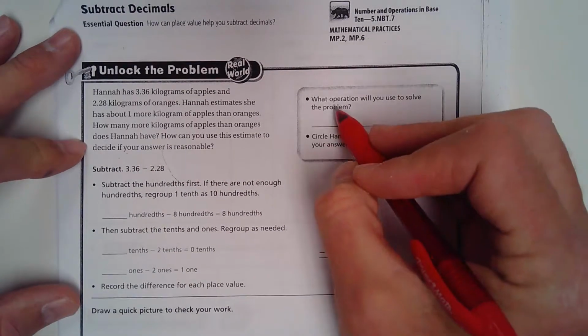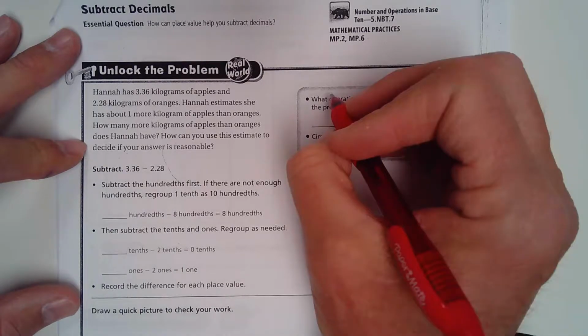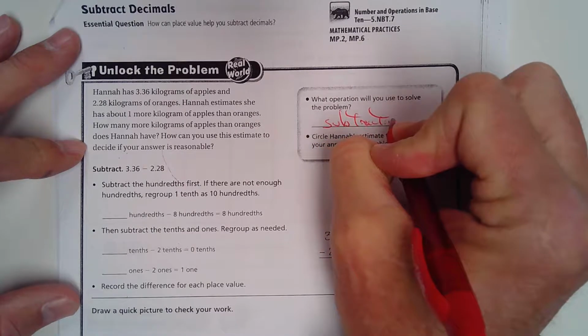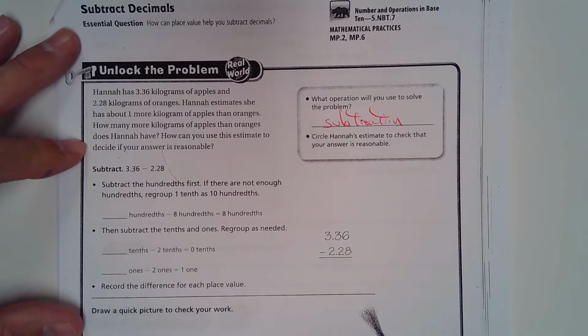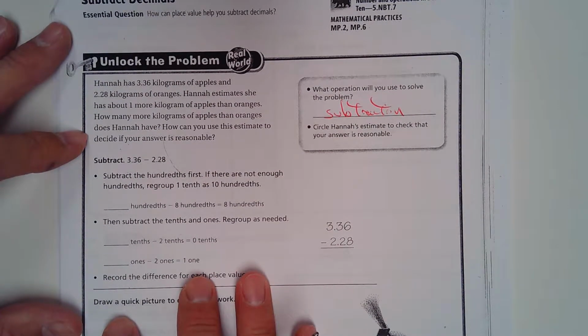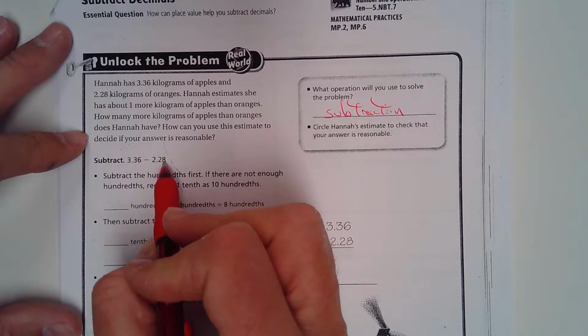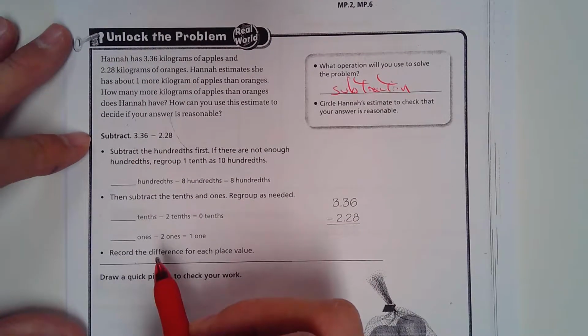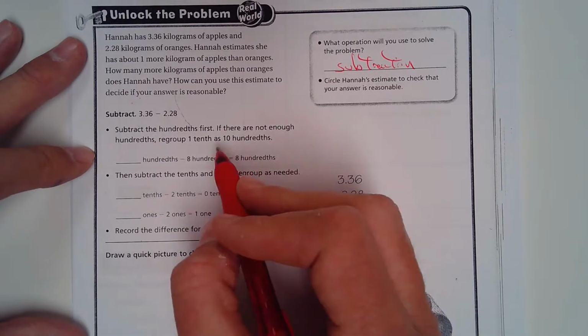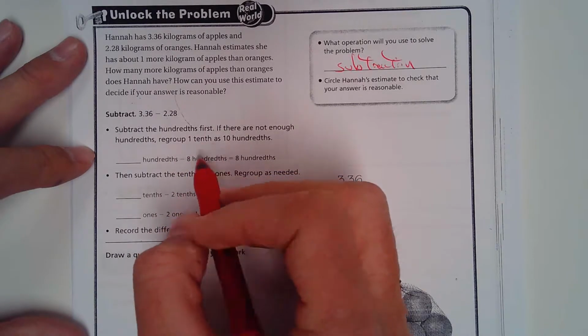So over here in the box it says, what operation will you use to solve the problem? Well, subtraction. Okay. And then it says subtract. Well, we're going to subtract 2.28 from 3.36. And it says subtract the hundredths first, and if there are not enough hundredths, regroup the 1/10 as 10 hundredths. Well, we've done a bunch of problems like this. So it's going to be 16 hundredths.